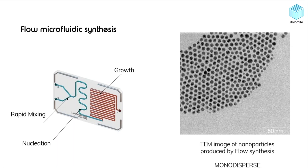Rapid mixing can nicely be set, and in this condition we are in a laminar regime, with a low Reynolds number, so all the fluid streams are laminar, and therefore there's no chaotic mixing. The particles that we end up having are monodispersed. All particles have the same diameter.